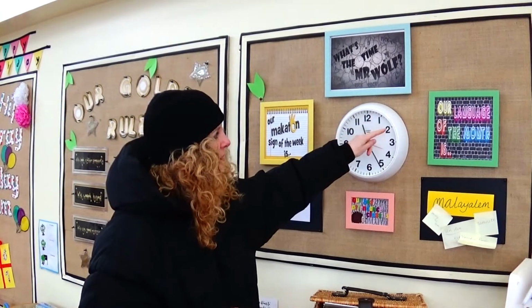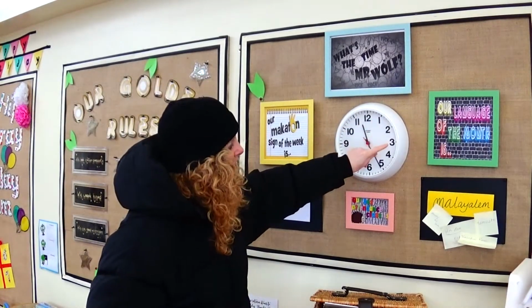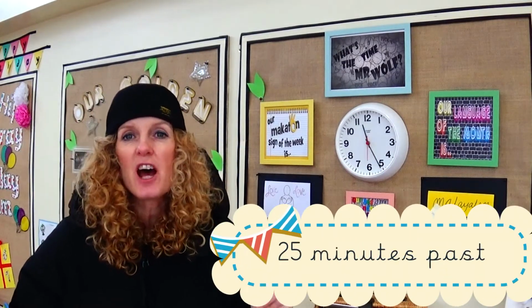We know that if we count in groups of 5, just like we just did, we can find out how many minutes have passed. Do you remember? Each of these increments is worth 5 minutes. So let's count with me. 5, 10, 15, 20, 25. So what that means, children, is it's 25 minutes past the hour.